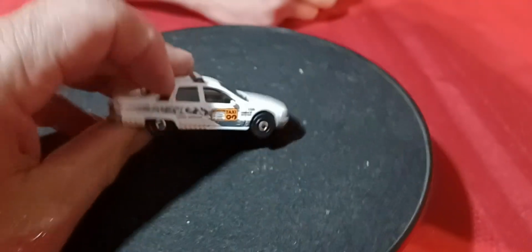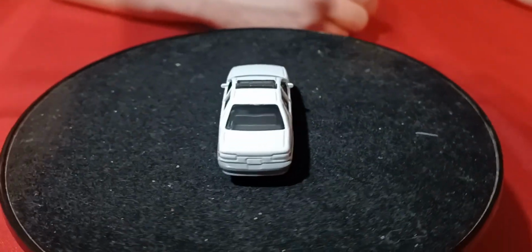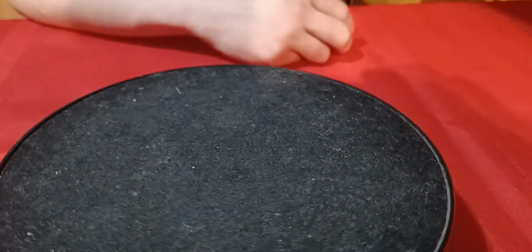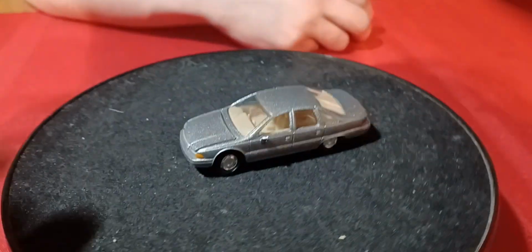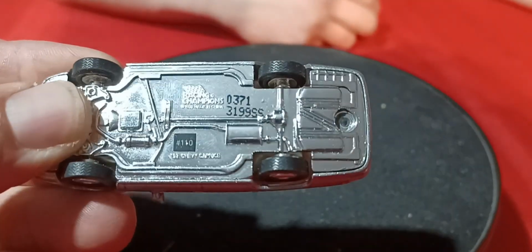Because that's definitely not a 94 Caprice. At least not in my book. I've never seen a 94 Caprice like that. 91. What's it supposed to be? 91 or 92, but I'm going to put it as a 91 because this one here is a Racing Champions, and it says it's a 92 Caprice.